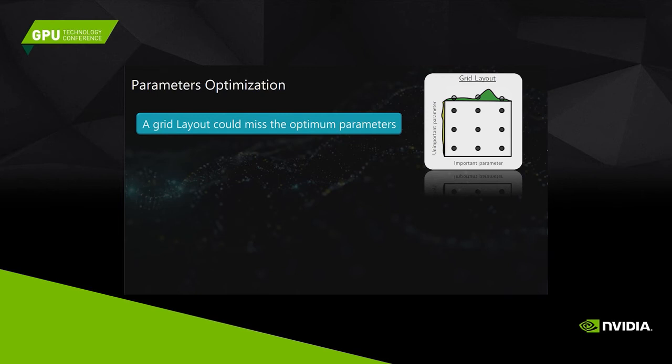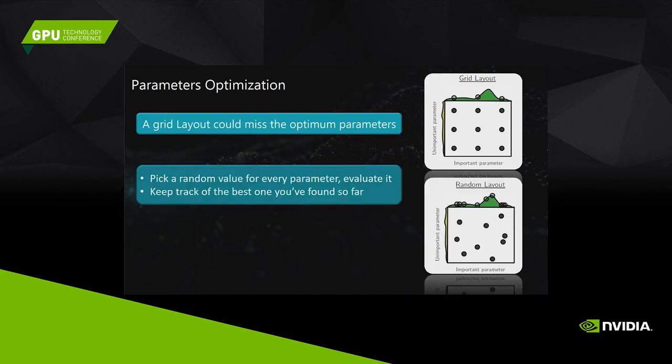In general, if you use the grid, you could miss the optimum case, as you can see here in that very simplistic example. So what you do is a random layout. In a random layout, in your parameter space, you randomly select some parameters, and that will hopefully give you the optimum performance for a certain set of parameters.